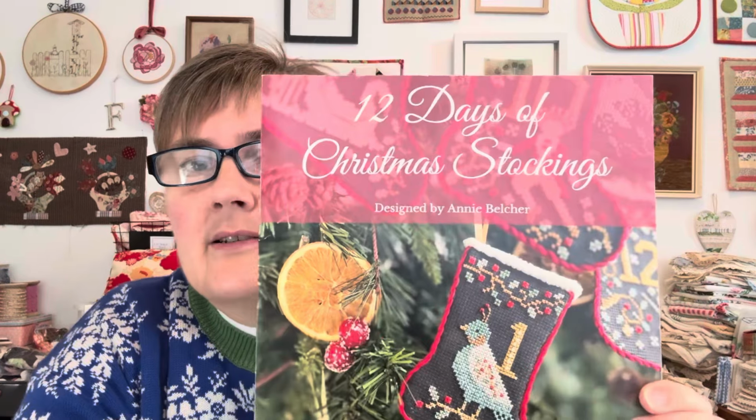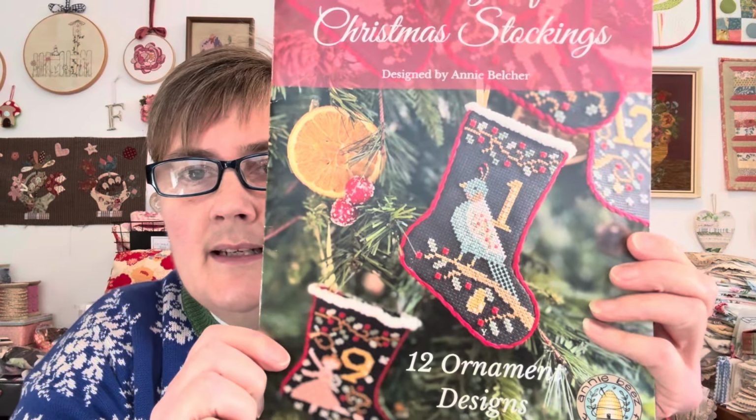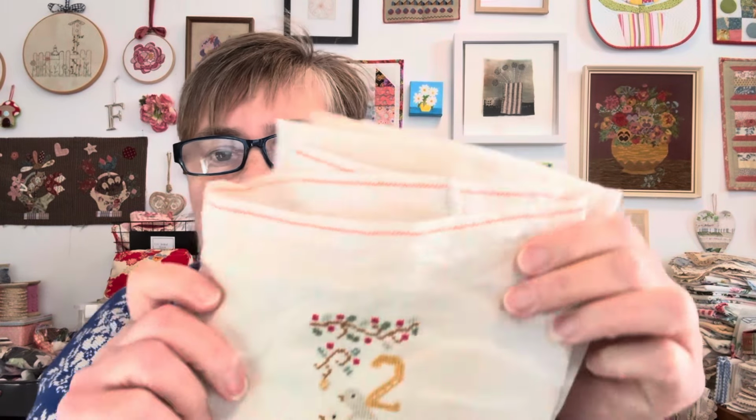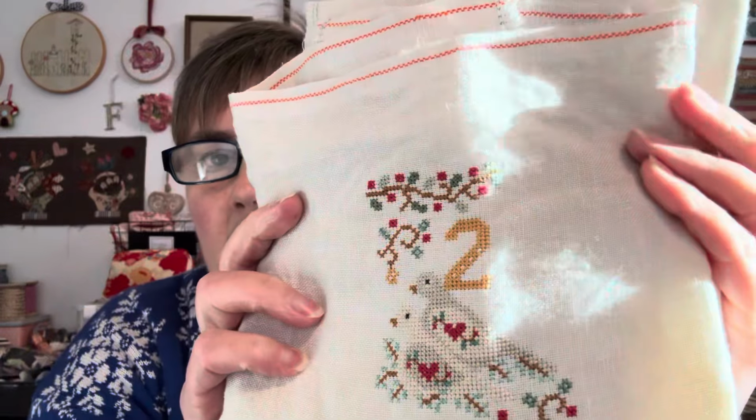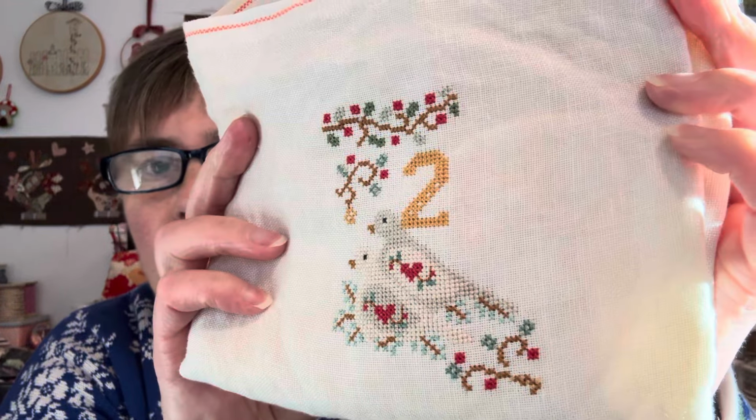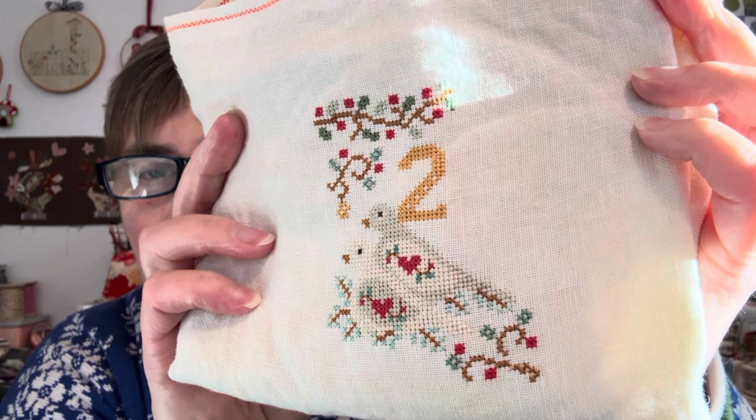My sort of finish, kind of finish in a series, I need my glasses on to have a look, is the series The 12 Days of Christmas by Beez. And I had number 2 kind of half done, and I've managed to finish my number 2 stocking.